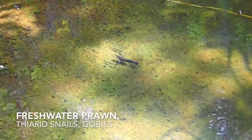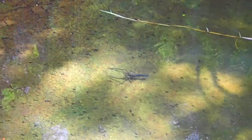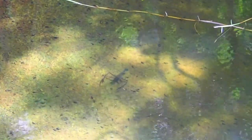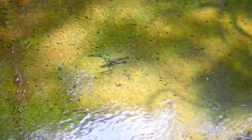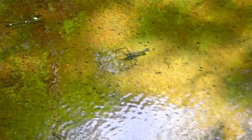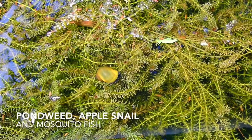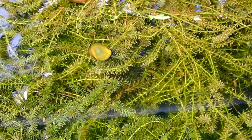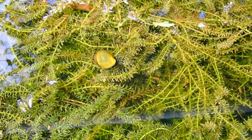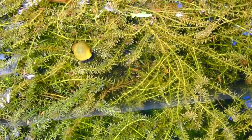In the spillway, where the water is shallow, we can see big freshwater prawns, which are detritivores, numerous herbivorous thiarid snails, the long pointed shells, and several small native gobies, almost invisible against the silty background until they swim. Floating at the surface in deeper water, we see abundant pondweed, and on it the big herbivorous apple snail. Here you can also see some of the many mosquito fish swimming. These are food for the sport fish that have been stocked here.